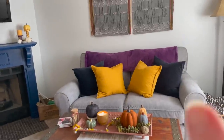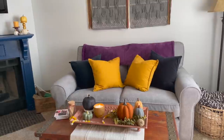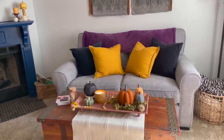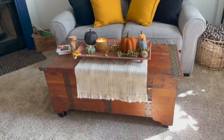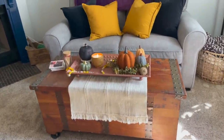And these pillow coverings are from IKEA. They're like $3.99 apiece. It's navy blue and gold for right now. They don't have the purple. My coffee table, which I inherited from my great-grandparents. And then I just have this tray.